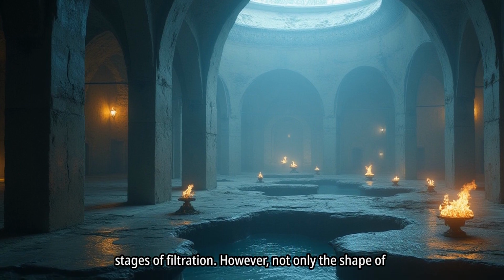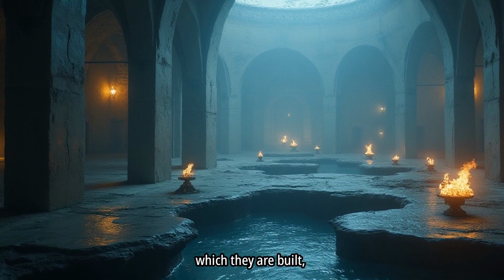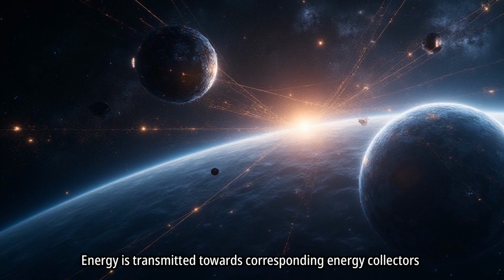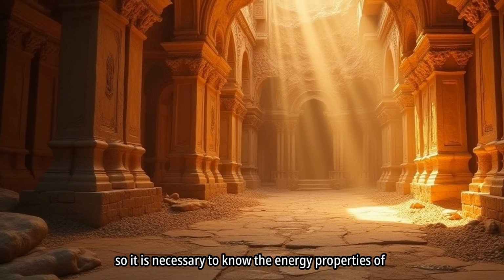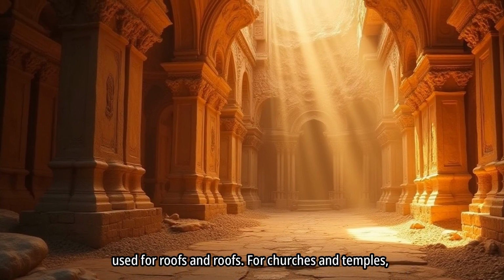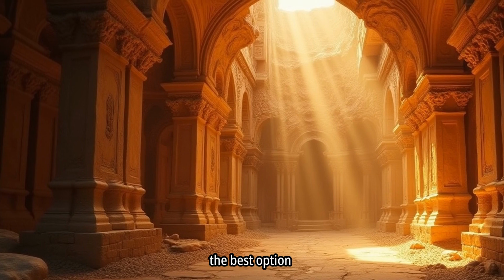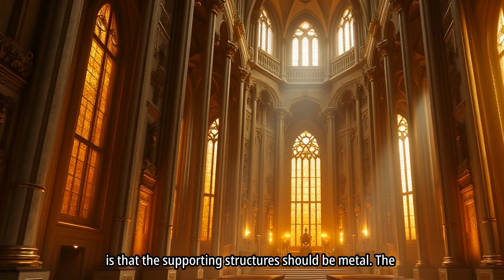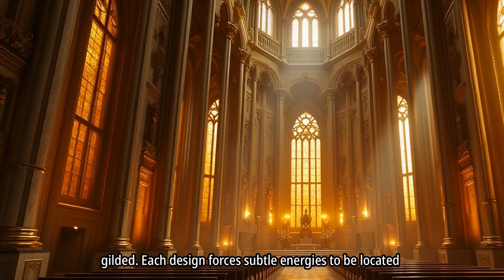However, not only the shape of the domes is important, but also the material from which they are built. Energy is transmitted towards corresponding energy collectors in space. So it is necessary to know the energy properties of the materials. We mean the capacity of the subtle energies used for roofs and roofs. For churches and temples, the best option is that the supporting structures should be metal. The coating is gilded. Crosses and spires are golden or gilded.